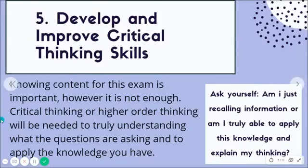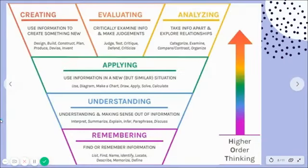And here is a little chart on higher order thinking. It's actually a field in the education world for how we can teach and learn these higher level things. So as you can see here, remembering is at the bottom of the pyramid. That's just your basic recall. As you move up the triangle, those are going to be those higher order thinking, those more critical skills.